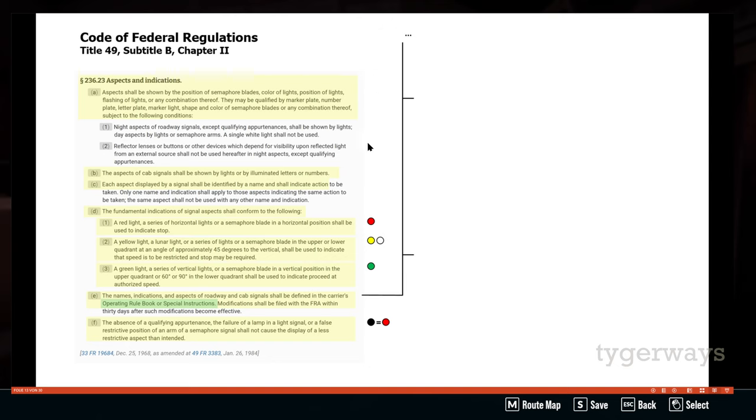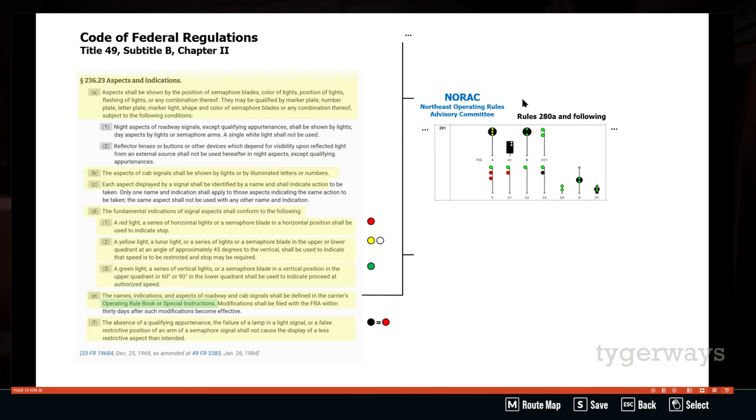some carriers are actually doing their own stuff, others more or less tried to get something unified, like the NORAC committee that we had a look at in the Boston stream, especially led by Amtrak and all the other carriers that are running on Amtrak-owned territory. And the nice thing about the NORAC rules is that they have the signal specifications already in the NORAC rules.